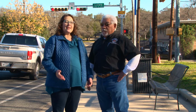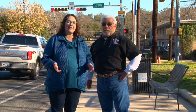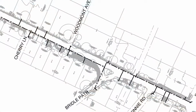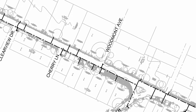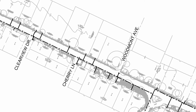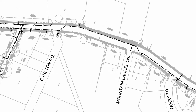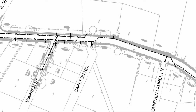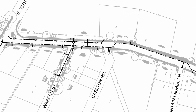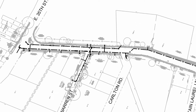Yes. Let's take a look at the project map and show you where the construction will happen. The Exposition Boulevard project will replace the water line from Enfield Rd to 35th Street and will replace wastewater lines from Carlton Road to West 35th Street. Construction is scheduled to start in early 2019 and it will last for about 1 year.